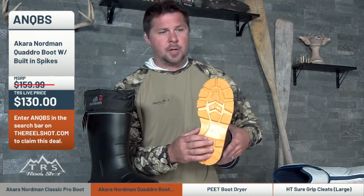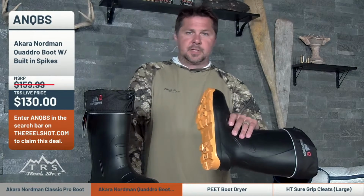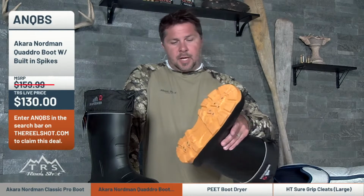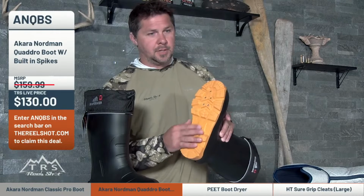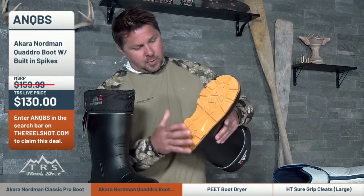Now the thing about it is these spikes are not removable. They're in there. So if this is something that you're wearing at work, or if you're stopping in the reel shop to get a little bit of tackle or some bait or something like that, most stores are probably going to want you to take this off just because you might scratch up the floor material because they are on there. But this is one of the biggest differences here.